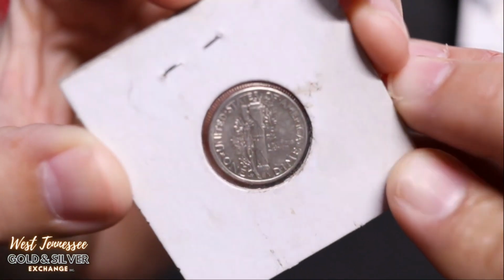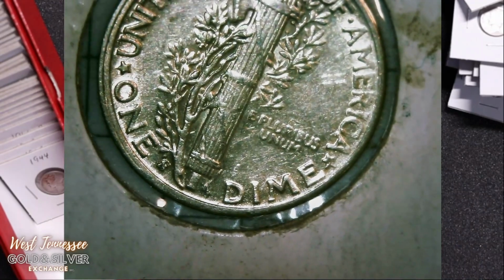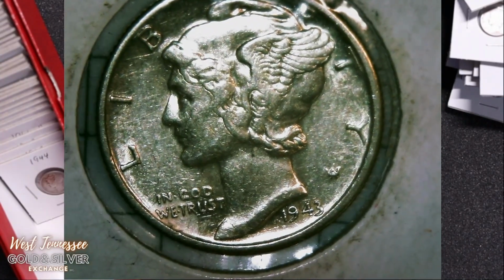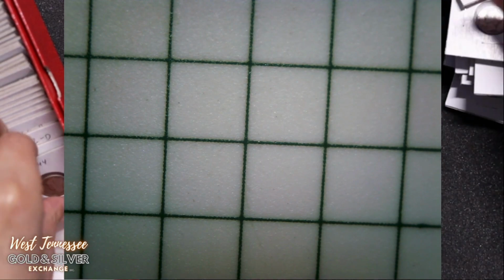The 43S. Looks like that's an S. Let's take a look under the microscope. And there, yep, it's an S. Not bad condition. 1943, In God we trust. That's a nice looking Mercury dime right here.